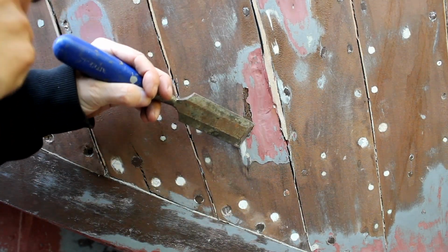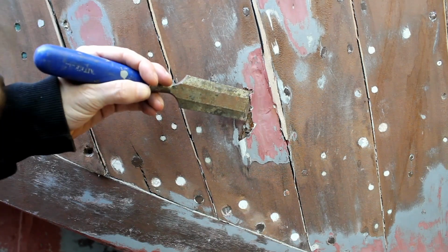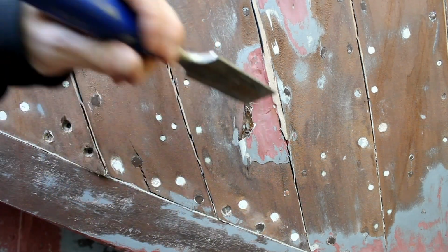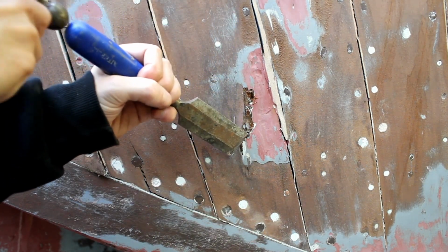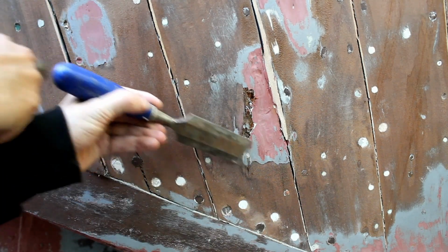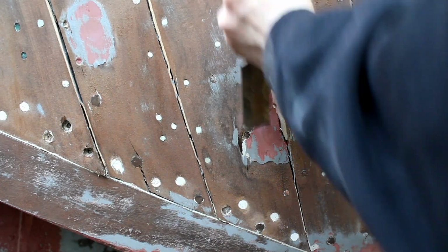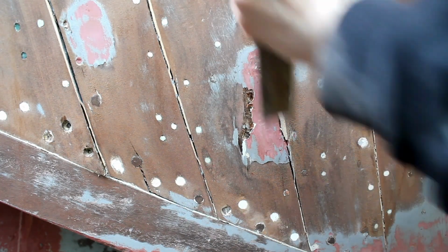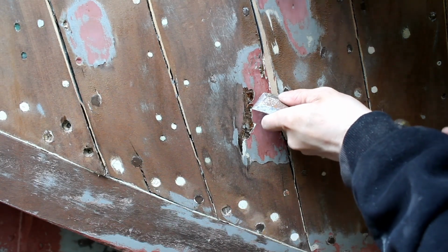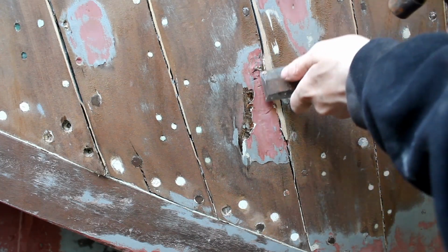But if we actually chisel away at this filler and putty that the previous owners have put on the boat, you can quite easily see how easily it just chips away. There's no sort of holding strength in there. I'm not even being skilled with this chisel. I'm literally just tapping away at this, knocking out this filler, and it's really just showing how utterly deteriorated this plank is. And you can actually see how soft the plank is by just pushing the chisel into the plank. You can just see how physically soft that is.